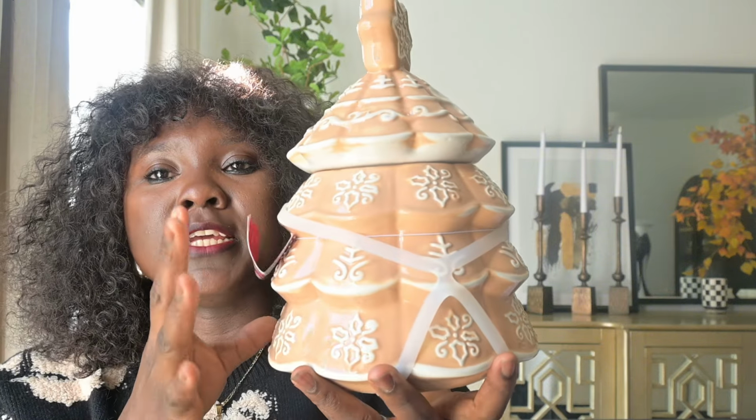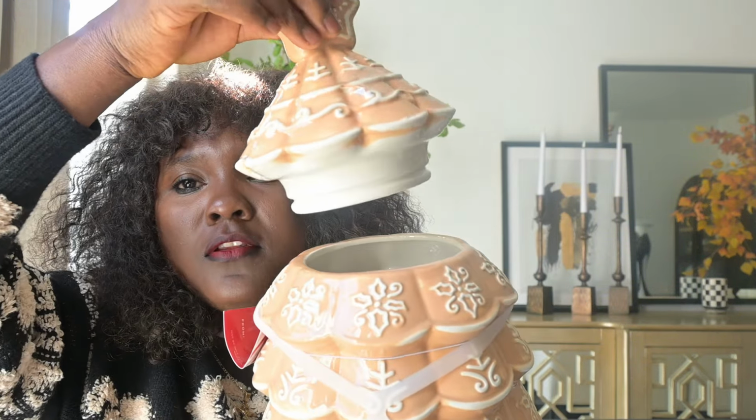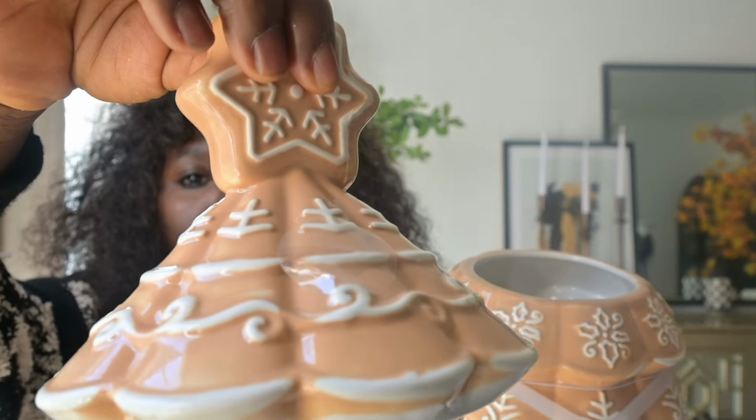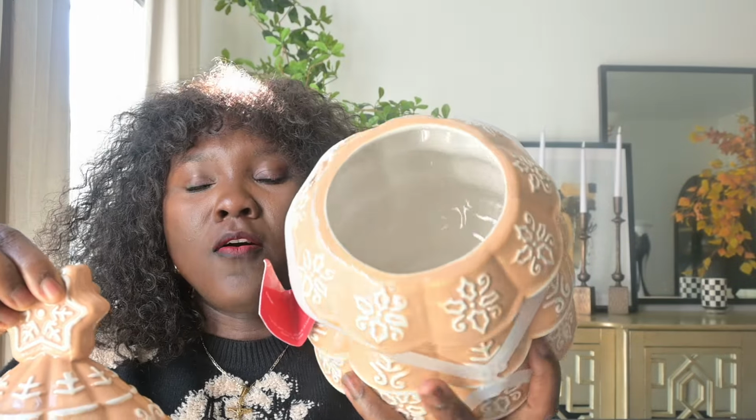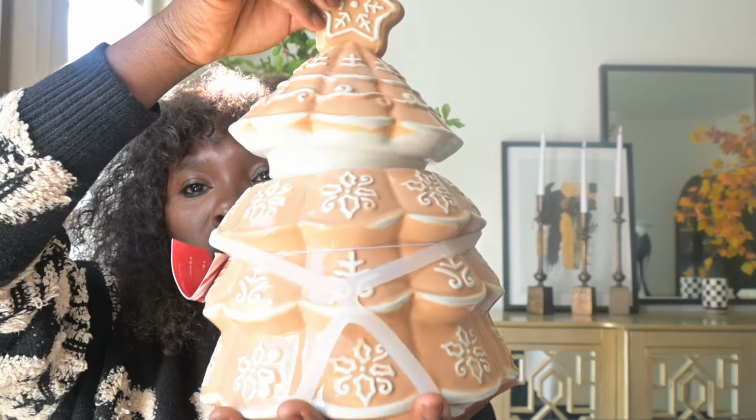You guys would not even believe the price that I paid for this. This was only $10. It was $9.99, and this is how it looked. This is the cover for it. It is so pretty, and this is the inside of it. Oh my goodness, I was super excited when I found this.